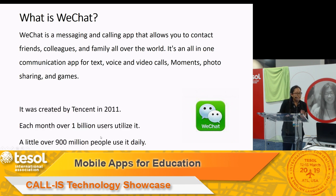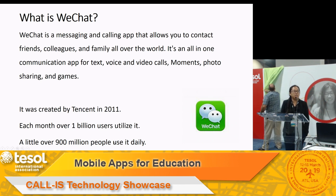Now, it was created by Tencent in 2011, and each month over 1 billion users utilize it, and a little over 900 million people use it daily. An interesting fact about it is that about 95% of adults over the age of 40 in China utilize this app. So since I do teach adult learners and we do have a blended program, sometimes it's easier to contact them through WeChat and have them use our online system.